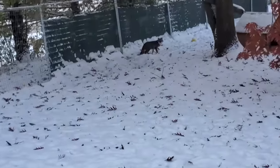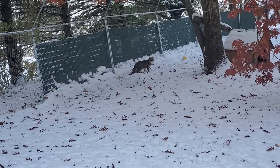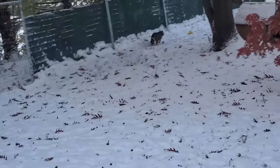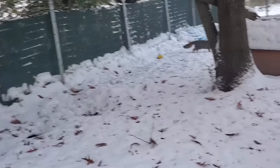There's D'Amica, the gray fox. He won't let me come near him ever since I got him neutered. He's been pretty mad at me, so. D'Amica, I just want to give you treats. Okay, I'll leave some in your spot.